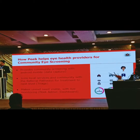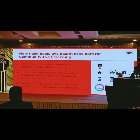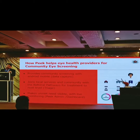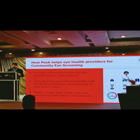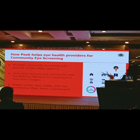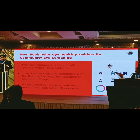It's a very useful thing, and it has three main benefits. One, it is very handy and paper-free. Secondly, it provides a local service, and the community gets a referral pathway, so people can go to the next stage of referral for treatment. And thirdly, we can monitor and supervise, and see what people are doing at the community level and how they are performing the screening.